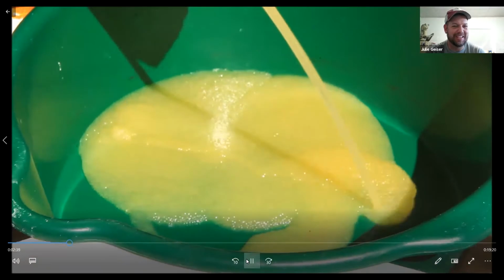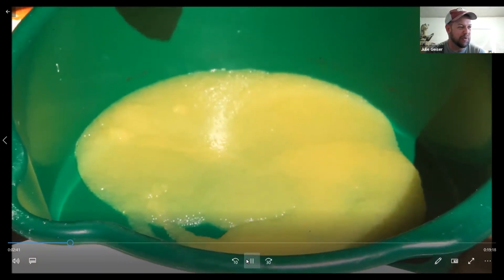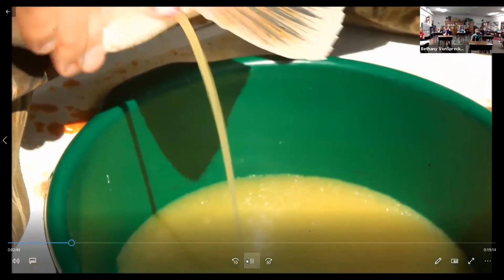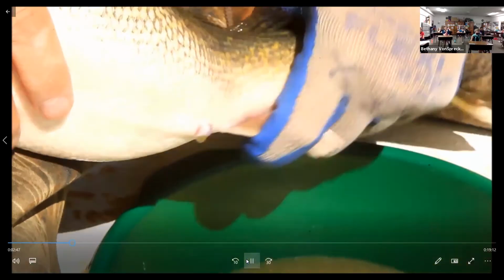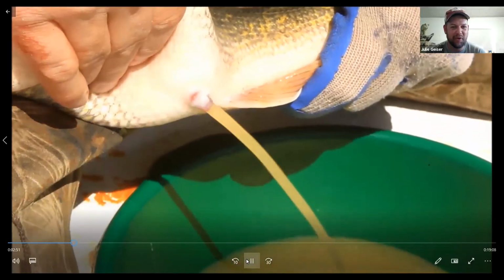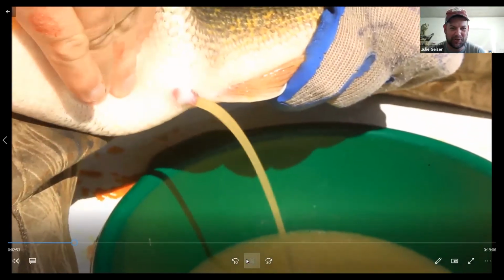Every single kid thinks that looks like applesauce. You're like the fourth person to say that. I've heard it doesn't taste good, so I don't think you want to try that.